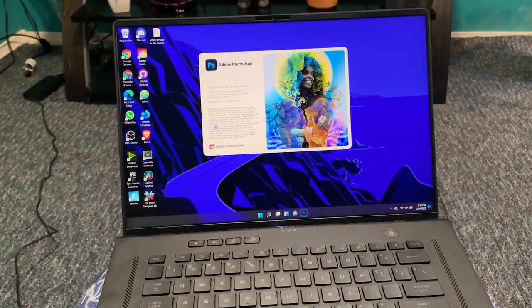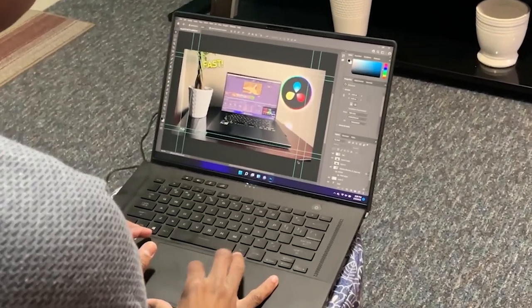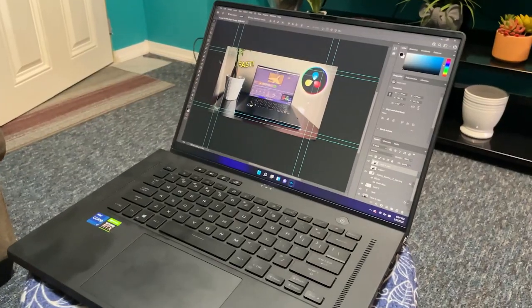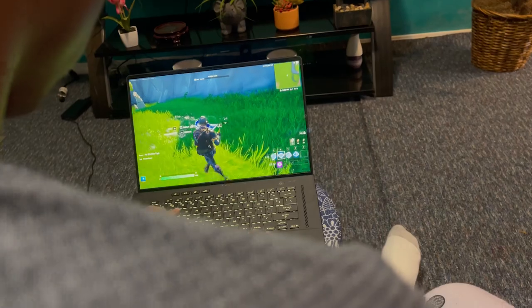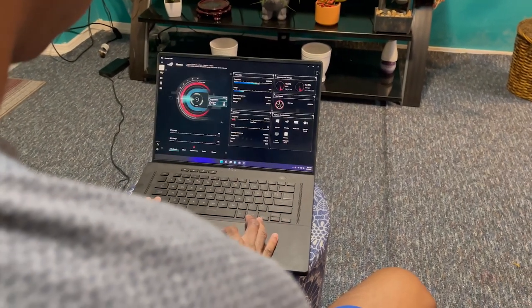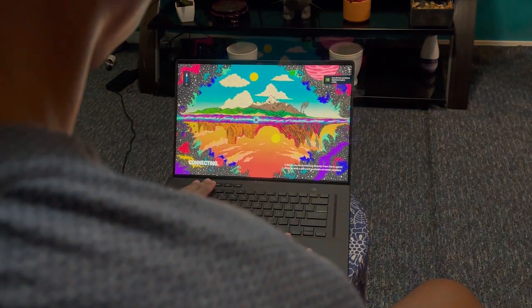I worked on a thumbnail for my previous video about DaVinci Resolve on this computer. I did that in Photoshop. Around 8:17 p.m. I then played some Fortnite. When I am gaming, I put my laptop in performance mode to get the best performance from my powerful Nvidia graphics card inside.